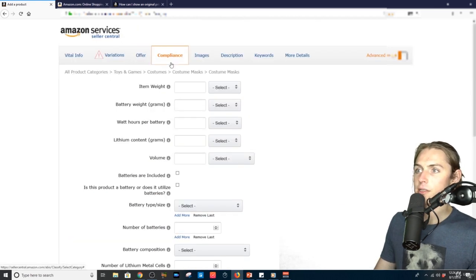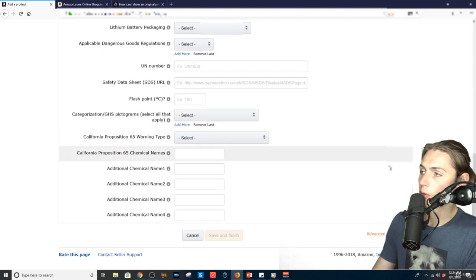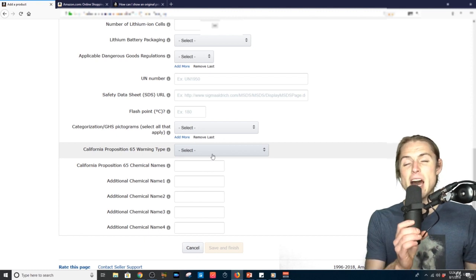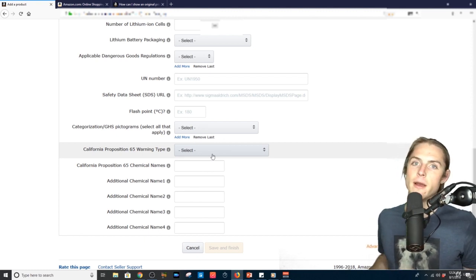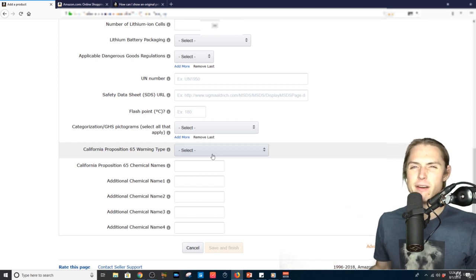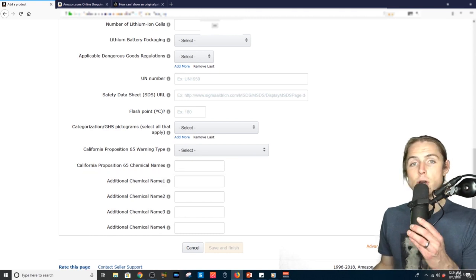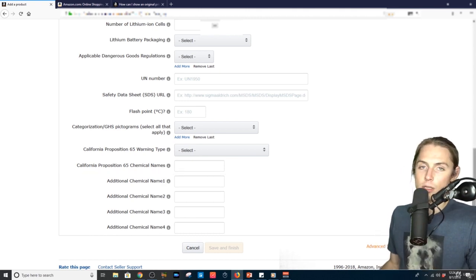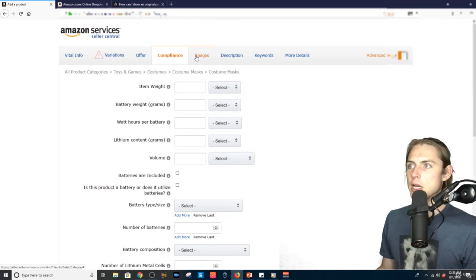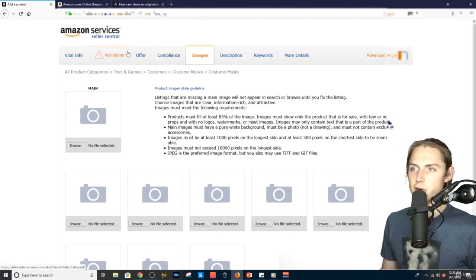Cool. Go to compliance. So if you have batteries, do that. Watch other things. One thing that's important: know what the regulations are for your product. So for example, I know there's certain chemicals and certain properties that are an issue in California, Prop 65. Like I've even seen it on suitcases and other stuff. So make sure that you know that for your given product. Do that, okay? Don't break the law. Don't break the rules. You're probably going to be okay, but if you're not, you don't want to get in trouble. Images. Let's move on.